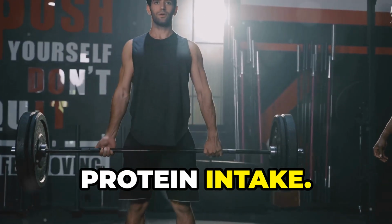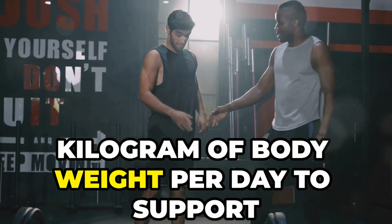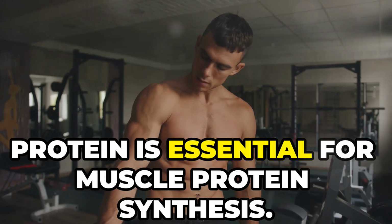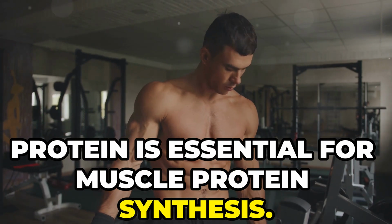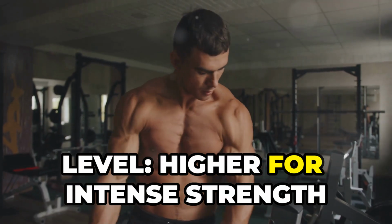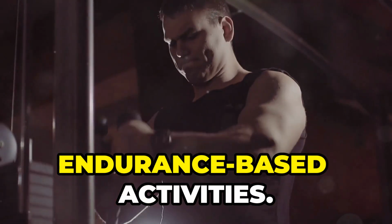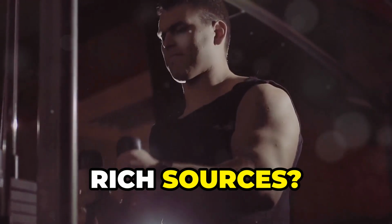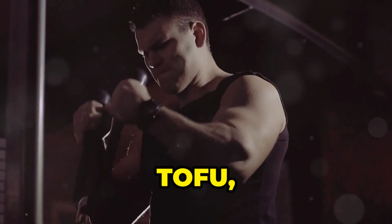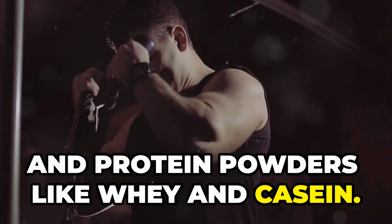1. Protein intake. Consume 1 to 2 grams of protein per kilogram of body weight per day to support muscle repair and growth. Protein is essential for muscle protein synthesis. Adjust your intake based on activity level. Higher for intense strength training and slightly lower for endurance-based activities. Rich sources include lean meats, fish, eggs, dairy, tofu, legumes, and protein powders like whey and casein.